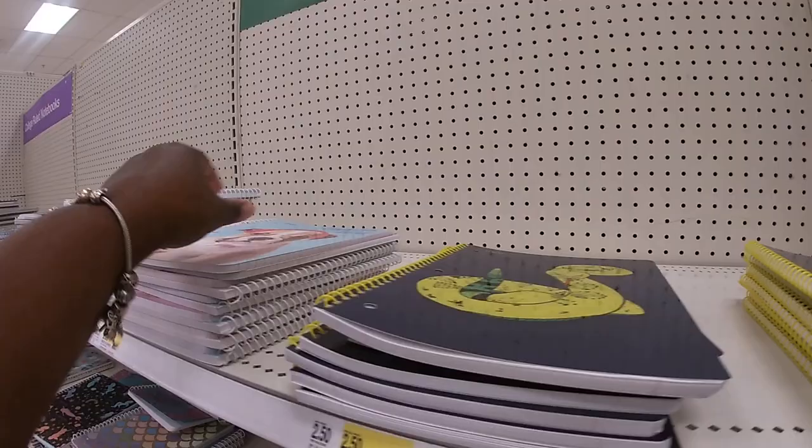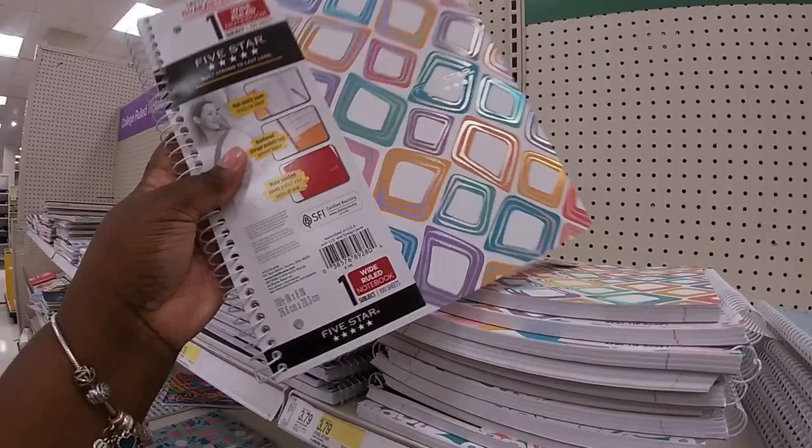Ooh, these notebooks are cute. The more I say I'm not gonna make this video long, I keep seeing all of this cute stuff. Look at that, it's pretty.